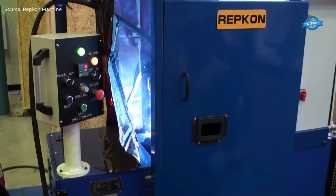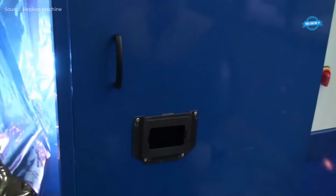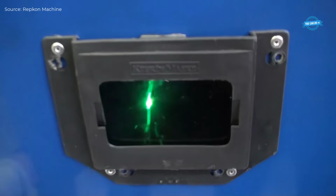The rings provide structural support and protection, and they must be welded securely to withstand rough handling and external impacts during transportation and use.